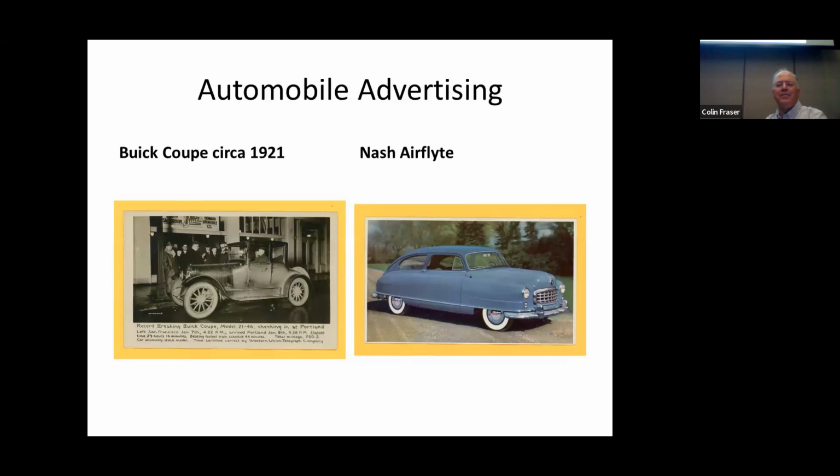Now here we'll have a couple of automobile cards. Both of these are kind of advertising cards. The first one on the left, a Buick Coupe, a model 21-46, checking in at Portland, left San Francisco January 7th at 4:22 p.m. and arrived in Portland January 8th at 9:38 p.m. So it was like a 29-hour drive from San Francisco to Portland. Pretty amazing feat back then. That was in the early 1920s, I guess, 1921 maybe.